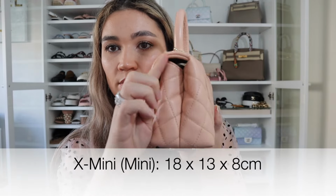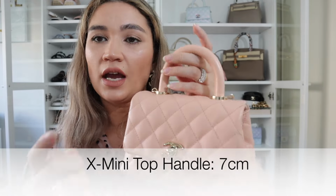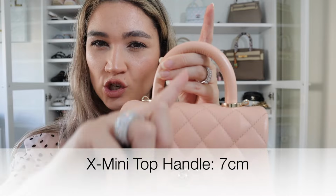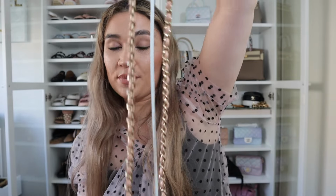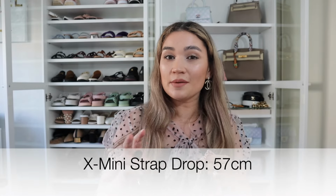Then the extra mini Coco handle is 18 centimeters long. It's 13 centimeters in its height, and then 8 centimeters in its depth. The handle drop, from the top to the bottom, is 7 centimeters. And then the actual drop of this strap is 57 centimeters. So that means that the total length of this is around about 114, maybe 116 centimeters.